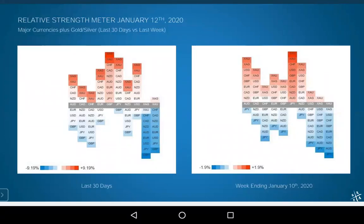And we have a couple of winners here with the Swiss and the CAD outperforming for the month, followed by the Aussie and the Kiwi. But again, the metals were the big movers for the past month, and volatility for the monthly remains around 9%.